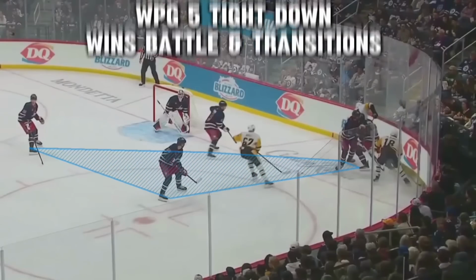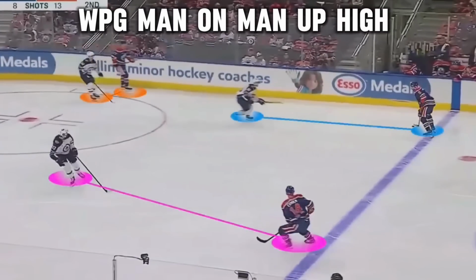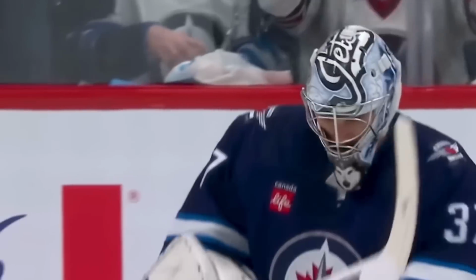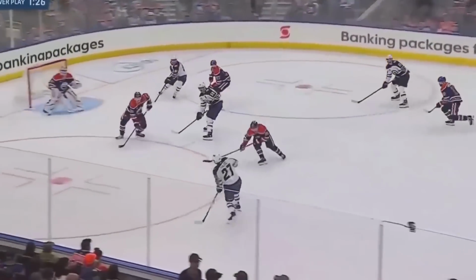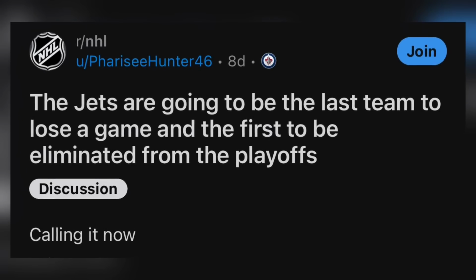Not to mention, that hybrid system we talked about with Montreal is used by the Jets, and their execution allows them to force turnovers and create quality rush chances. Combine that with Connor Hellebuyck playing like a man possessed and the number one power play in the NHL, you've got a team that has had an historic 15-1 start to the season. Now, although they're the undisputed winners early so far, no one really cares until they do something in the playoffs.